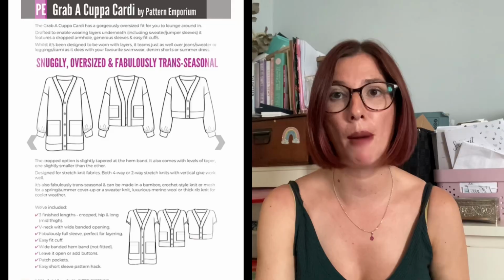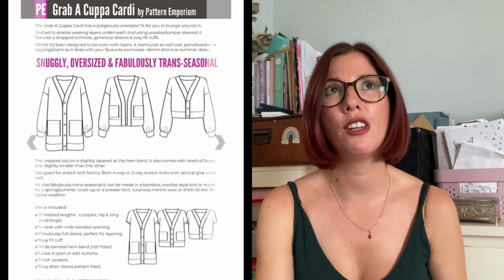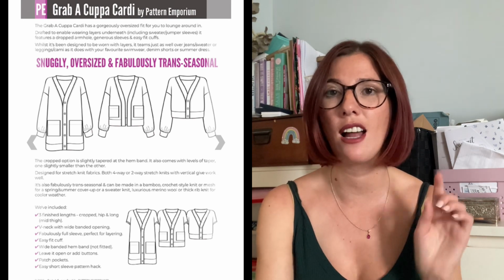So the pattern that we've both decided to sew up at the same time is a pattern by Pattern Emporium. I don't have any of their patterns in my stash at the moment, so it's a new pattern company to me. And the pattern that we've gone for, we very much got autumn in mind. It is the Grab a Cuppa Cardi. So it's a cardigan pattern that you've got 3 different length options. I'll have to put images in because my pattern booklet hasn't arrived in the post yet. But you've got a cropped version, a hip length version, and then a mid-thigh version. And I think I'm going to sew up the mid-thigh version.